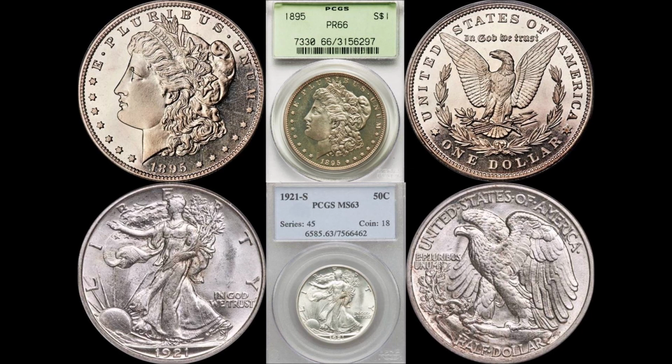So the 1895 proof Morgan dollar, of course, one of the highlight pieces of this particular auction through Heritage, sold for an amazing $102,000. It's no big surprise. You have a coin that has just shy of 900 total pieces minted, and this particular example is a high grade one at that, at a PCGS Proof 66. This is a coin that you don't see every day, but make no mistake about it, there is a reason why this one sold in excess of $100,000. That is a lot of money, and these things are just going to appreciate in value as we go on.